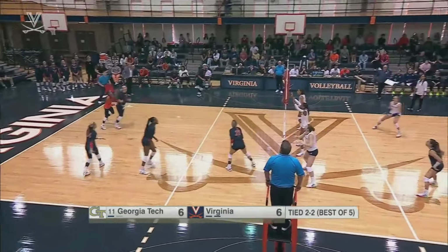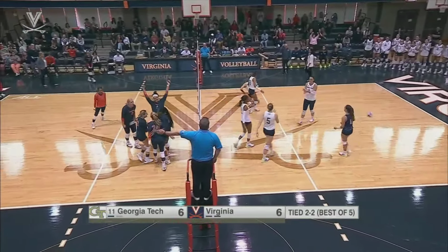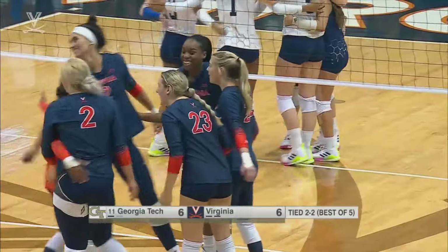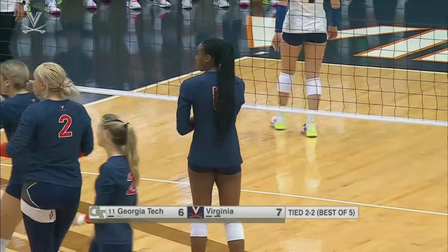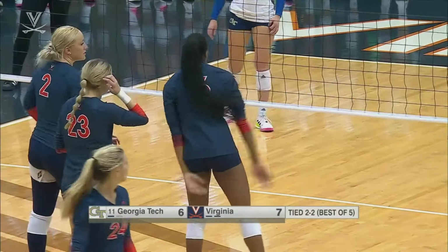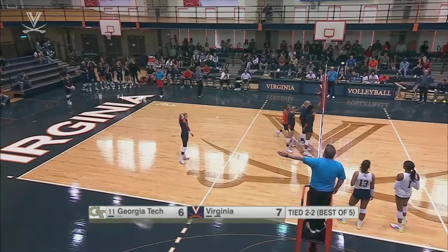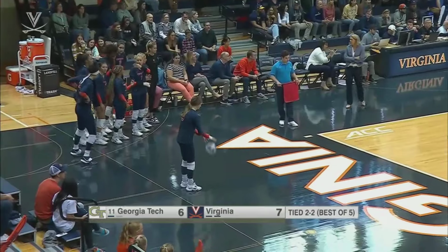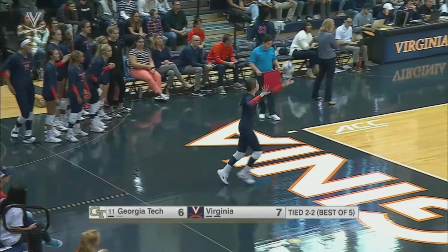Here we go. Kate Johnson serves it up. Letting it fly is Yan with another kill. 7-6 Virginia. Kate Johnson on the floor for Virginia. 2 service aces in that last impeccable set for Virginia. See what she has to serve up here.